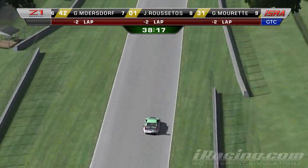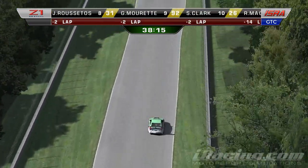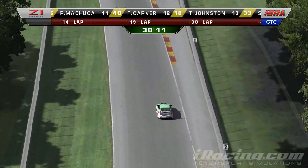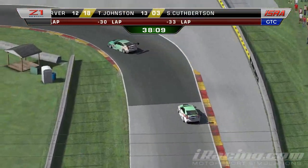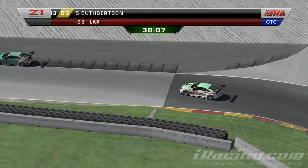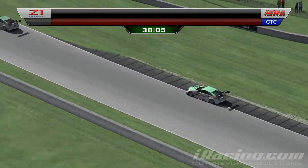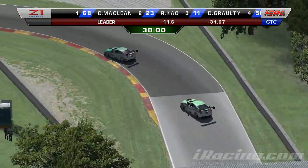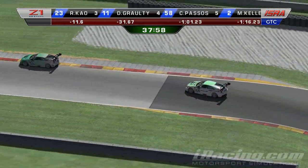And actually, just looking at the GT leaderboard, the Ford GT, it looks like Chris Damron Jr. has got about a lap lead on Patrick Spence right now. Or he's 43 seconds anyways. I believe that's 1 minute 43 seconds. And that's quite a hefty lead.